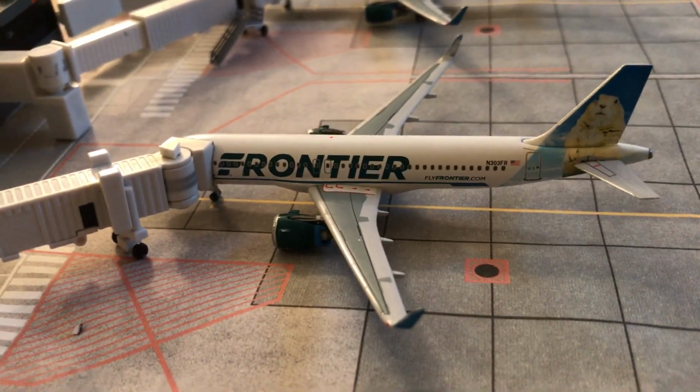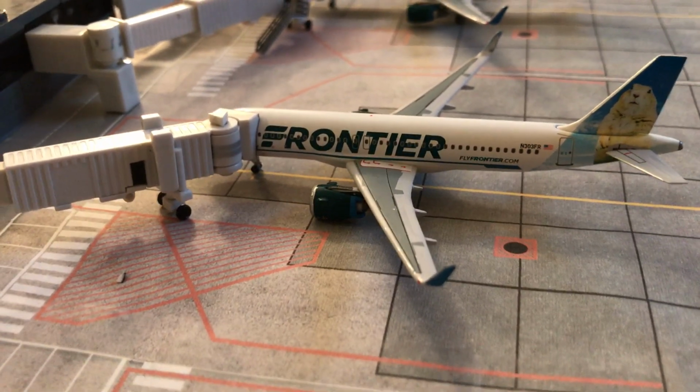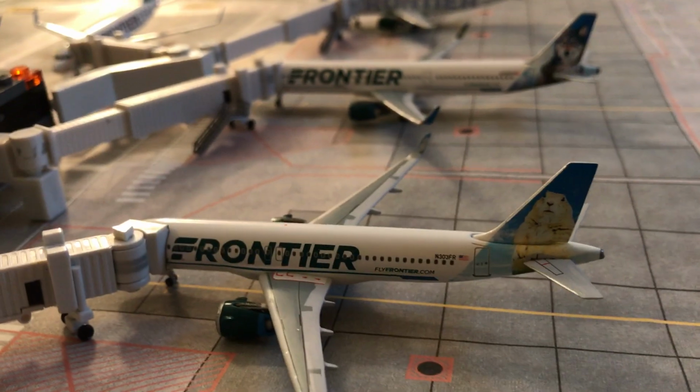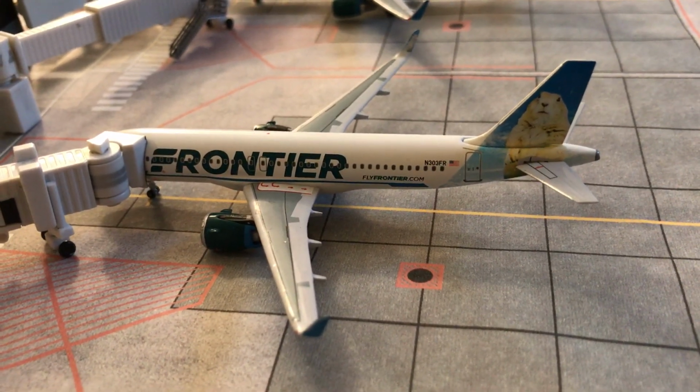Next up's our first Neo. Actually, it's the second Neo I got. It's Poppy the Prairie Dog, number 302, Foxtrot Romeo. Super cool plane. I love the Air Classics mold, especially the Neos look super cool. Definitely recommend this guy too.